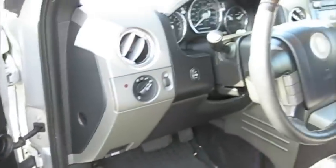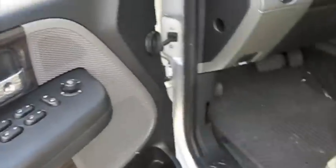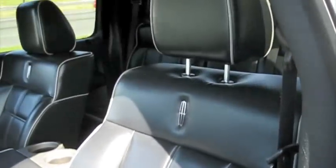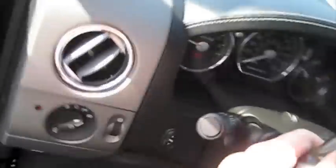Wood accents, two-tone speaker grills, and accents around the dash and the center console. Power everything, windows, locks, mirrors. Power sliding, tilting driver's seat, manual recline, manual lumbar, and two-person memory with color accented stitching. Badging in the tops. Like I said, very plush leather seating.